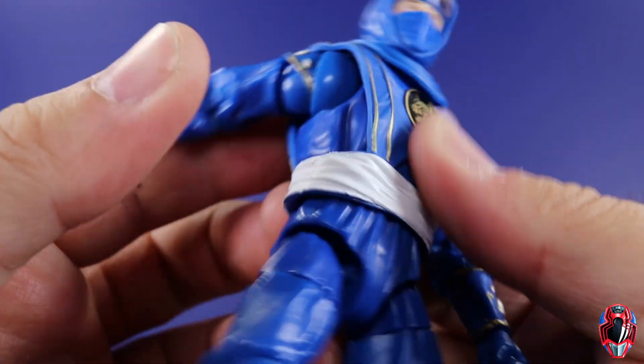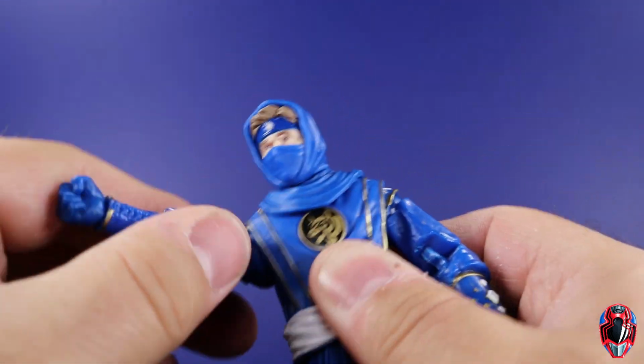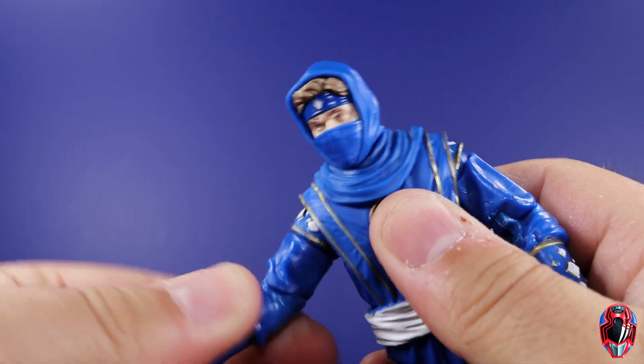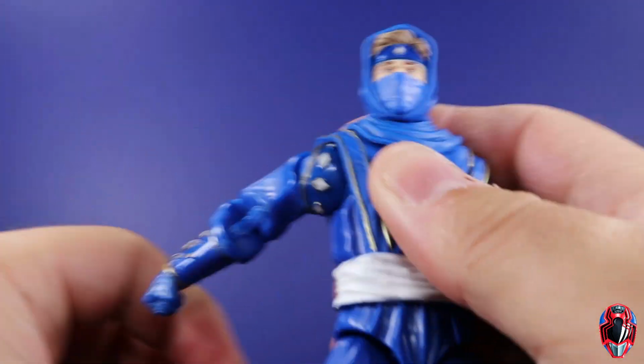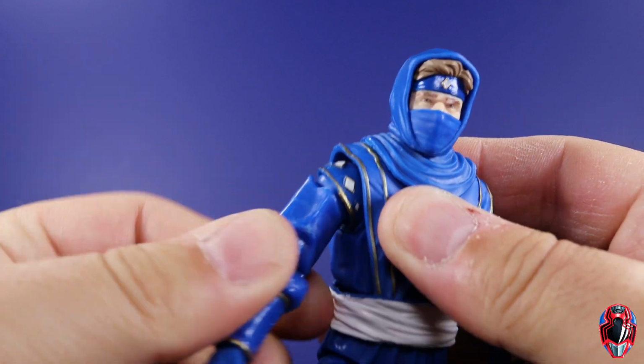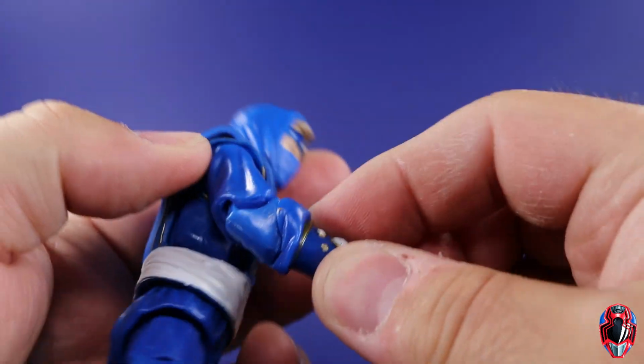As you can see, you can get the arm to go back quite a bit there, which is great. Coming forward, a little bit, not a whole lot. But I'm glad that we got that. You get a full swivel at the shoulder. There is the upper bicep swivel in there, as you can see. And again, watch out because some of them are lower or higher on that shoulder ball.